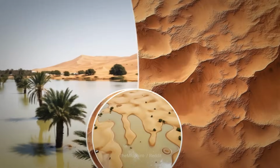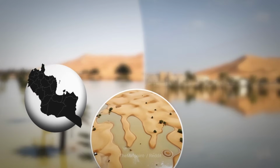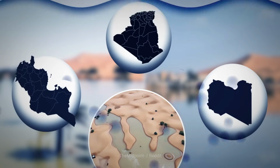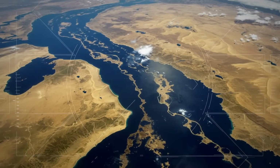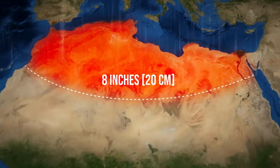But in September 2024, an unusual cyclone rolled through. It hit Morocco, Algeria, Tunisia, and Libya, and filled those dry lakes and rivers. The satellite images from NASA of before and after the rains are stunning. It's like the Sahara has had a makeover. Some areas in North Africa received up to 8 inches of rain.